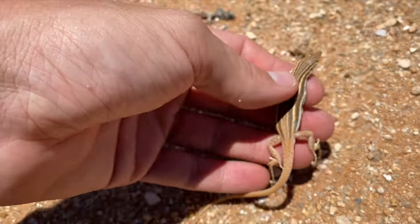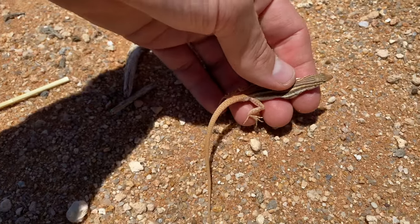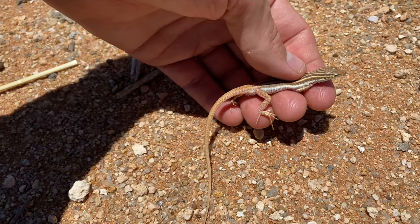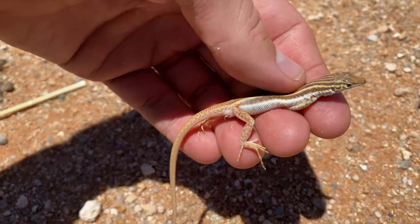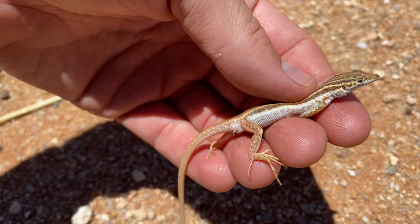These guys are really common. I saw a few of them earlier today, I just wasn't able to get hands on any. And this guy was obliging, so at least we got hands on this one. So that's just another species for the trip.